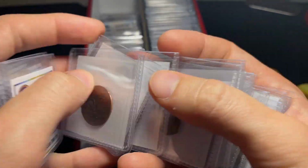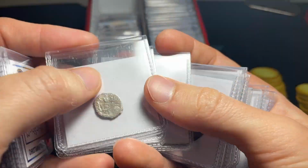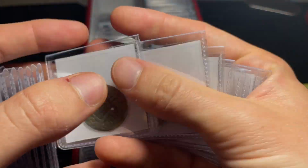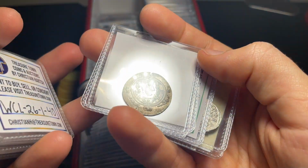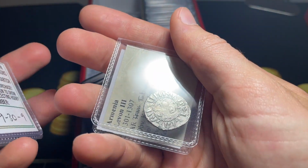We had some Netherlands Duets, and then we had, let's see, a mix of Ak Koyunlu, Khwarazmian, Berber, Arab Bukharan. There's another Seljuks of Rum, and some Mexican silver. Tabaristani Hemidrachm in nicer condition, and then a Cilician Armenian Takvorin.